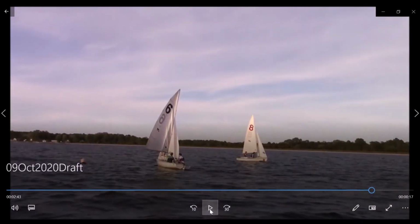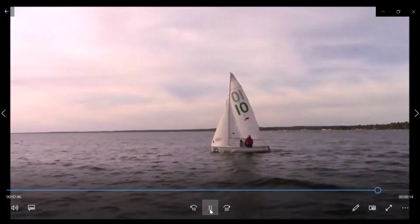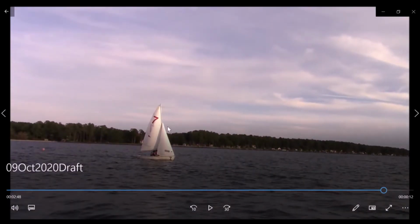And then over here Ellis is just rounding. But as we go through the film, now I'm sitting in the middle of the course. We see Jake here, and we can tell he's kind of below me, a little downwind of me, and turning right around, there's Ellis a little above me. Alright, so how did that happen?